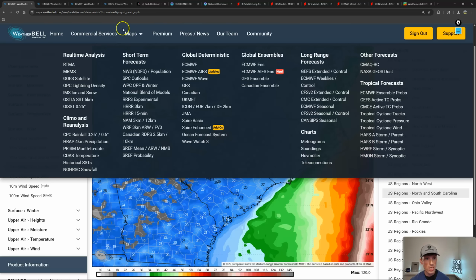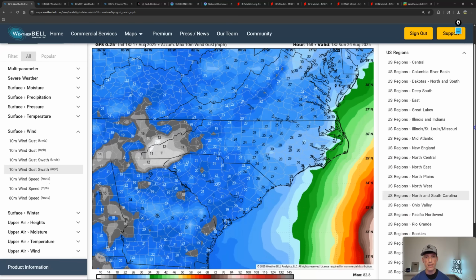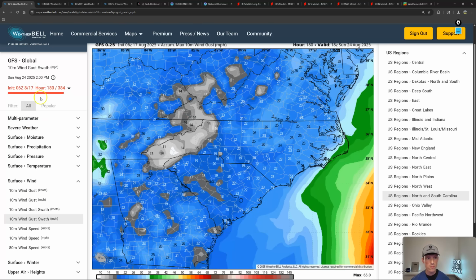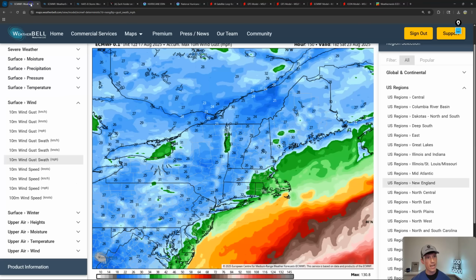But this is the GFS, this is the Euro. I'm sorry, that was the Euro, this is the GFS. And even the GFS has ticked a little bit closer. It has a 30, 40 mile per hour wind gust out here, but still it's not as far west as, say, the Euro. Now, if we look at the run, say, two runs ago, you can see how this ticked west. See how that wind field just ticked west like that? So you've got to watch.